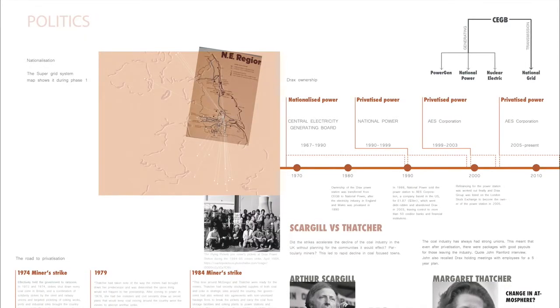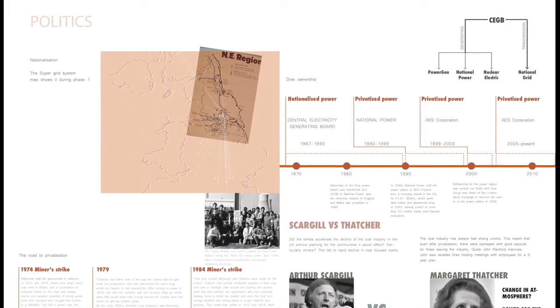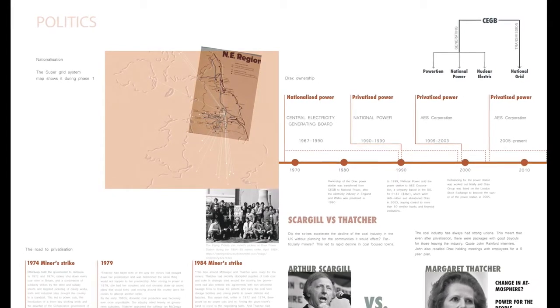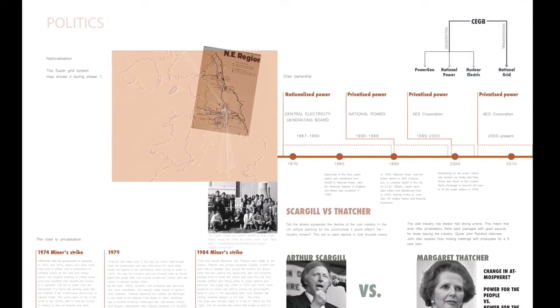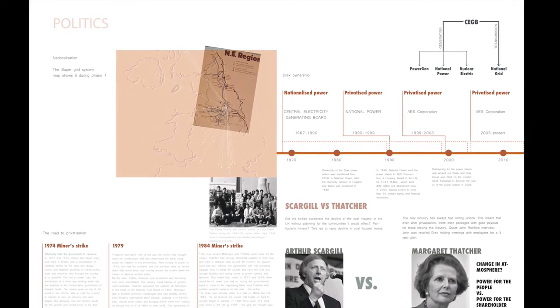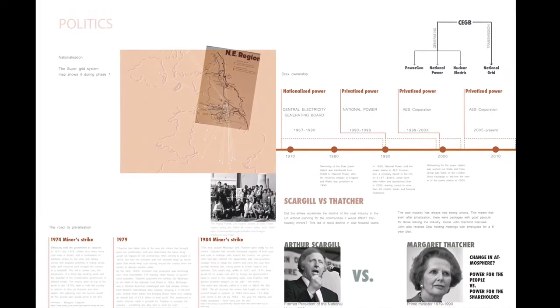Politics. The CEGB was a publicly owned, nationalised organisation that designed and operated the generation and transmission of electricity. It was charged with achieving the most economic generation possible and delivering power supplies in bulk to the consumer distribution boards. Established in 1958, in 1974 the miners' strike happened, then 138,000 workers in the 1980s.